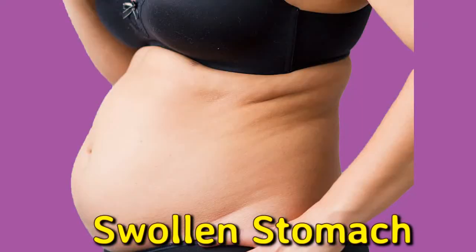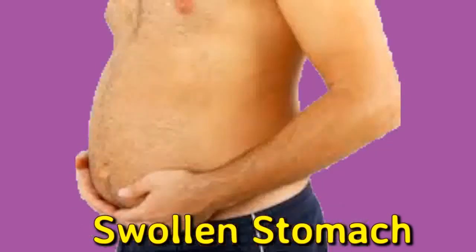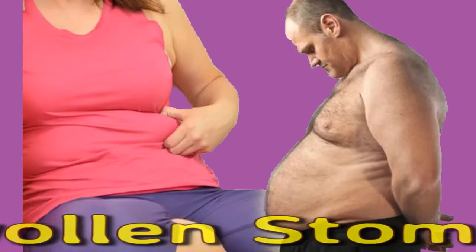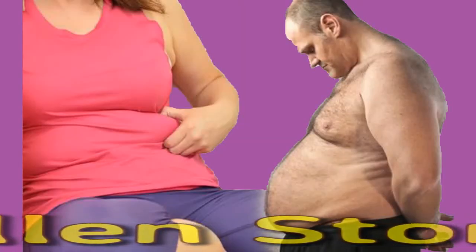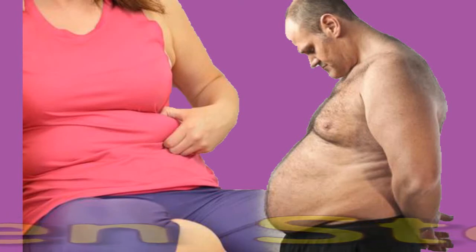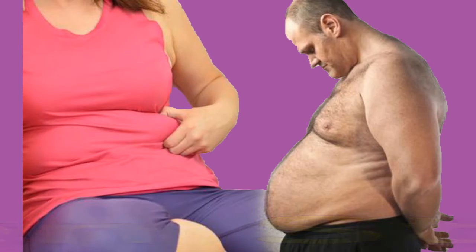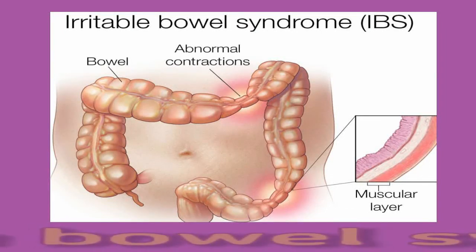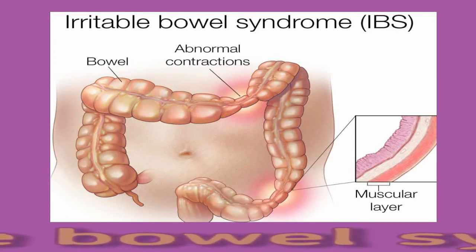Having too much to eat or consuming food that causes gas can cause temporary swelling in the stomach. However, if the swelling is frequent, it may indicate a dietary issue or be a sign of a more serious underlying condition. Common causes and treatment. Some of the possible causes of a swollen stomach, along with their treatment options.